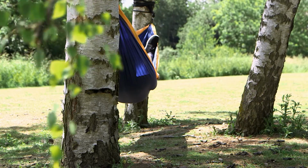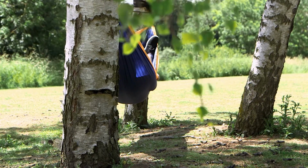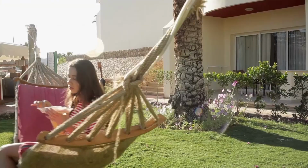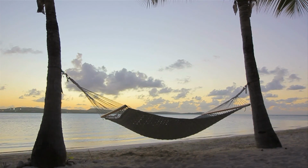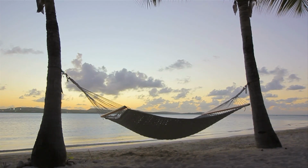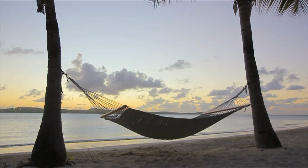In addition to the military, the hammock has also cemented itself into civilian life as well, conjuring up images of lazy days in the garden or exotic escapes with a hammock strung up between 2 palm trees on some deserted white sandy beach.